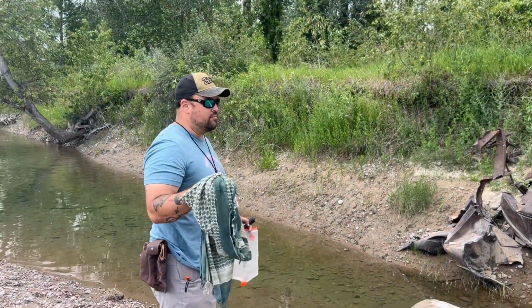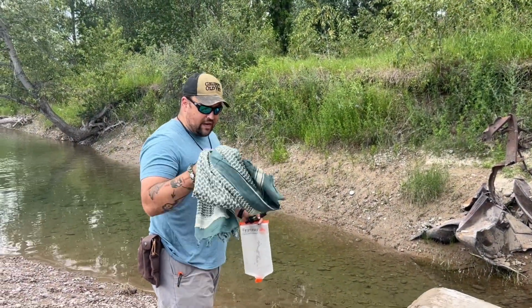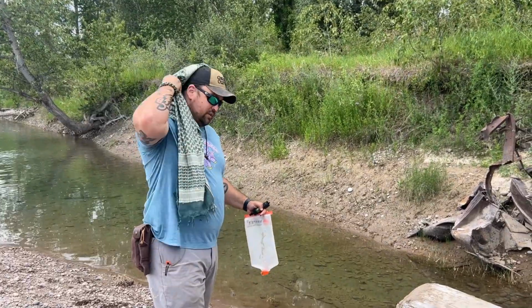So I'm going to show you how to use a piece of material, this shemagh, which is an underrated part of your kit. I'm going to show you how to use this as a makeshift field water filter.